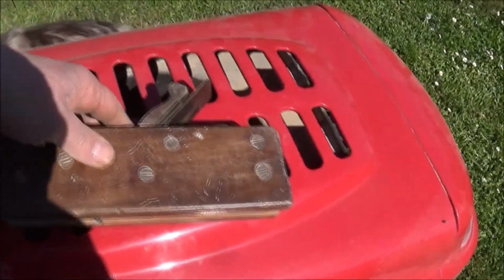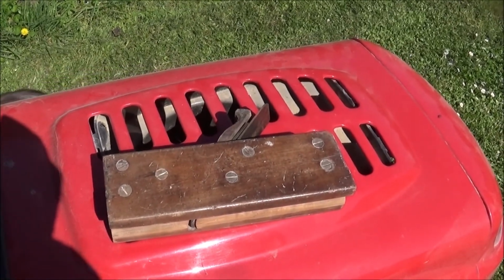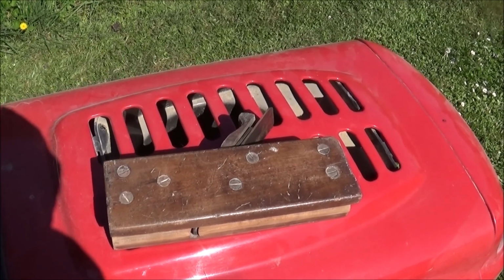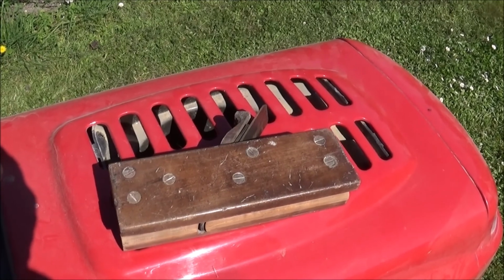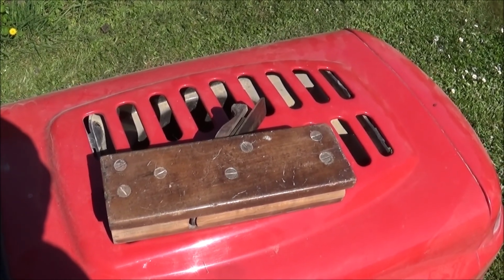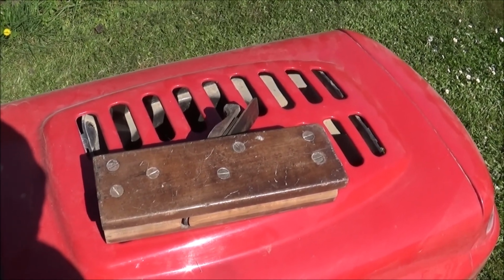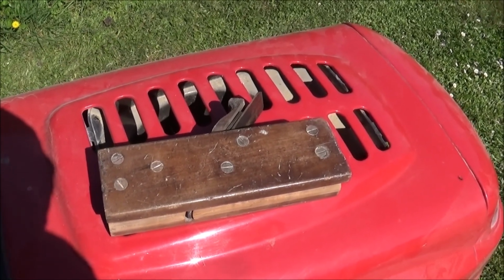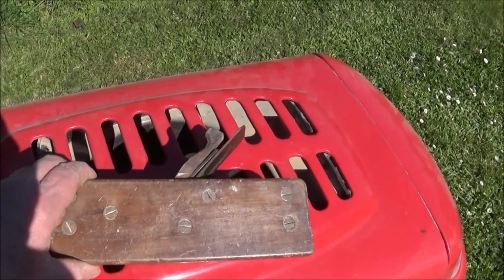So, yeah, what is it? Given that you all know what it is, why am I asking? Well, this was just kicking about in the barn. I don't know how long it has been kicking about in the barn. And one of my neighbours said, you really ought to clean that. And I thought, why? It's an old wooden plane. But then I thought, why not?